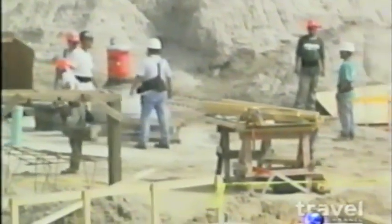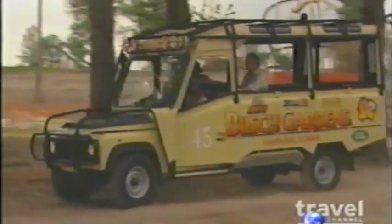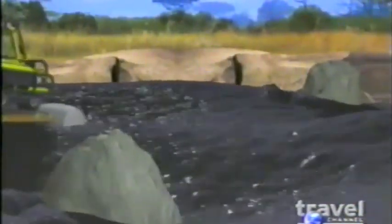But in this business, it's a constant rough and tumble struggle to stay on top. That means Busch Gardens is always updating. Its newest attraction will take advantage of its greatest strengths, combining a thrill ride with up-close animal interaction.